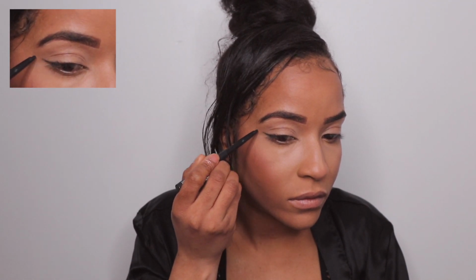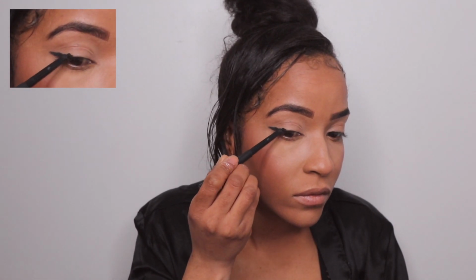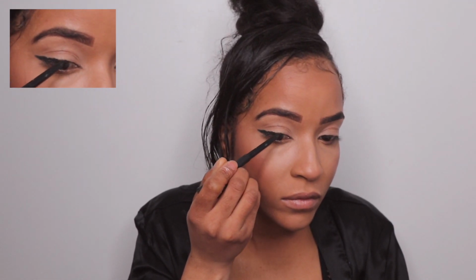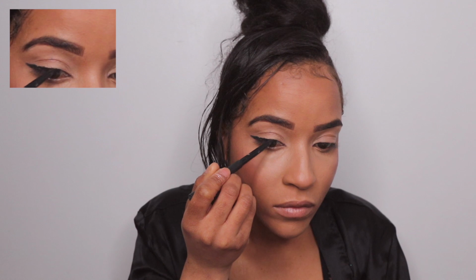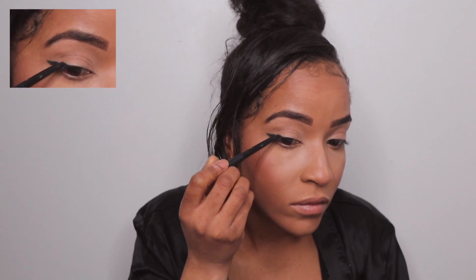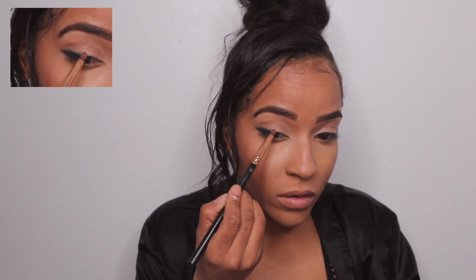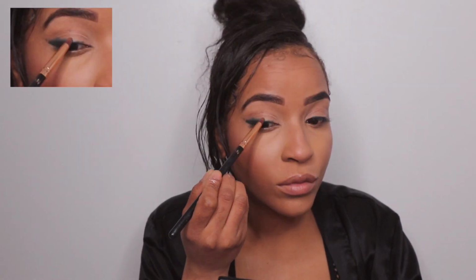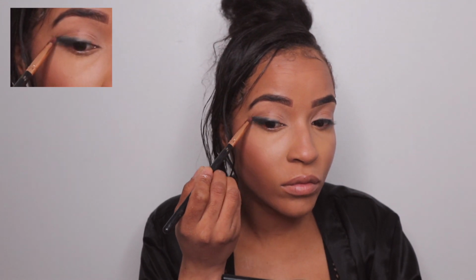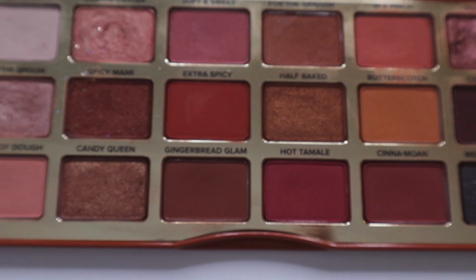So I'm gonna start with my black gel liner. I'm gonna start blending it up. I'm going into the Too Faced palette, Gingerbread Extra Spicy palette, and I'm gonna grab Gingerbread Glam.